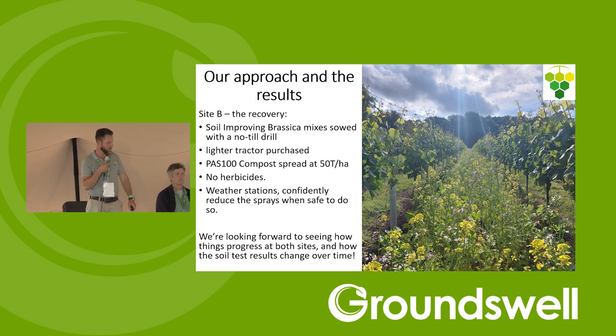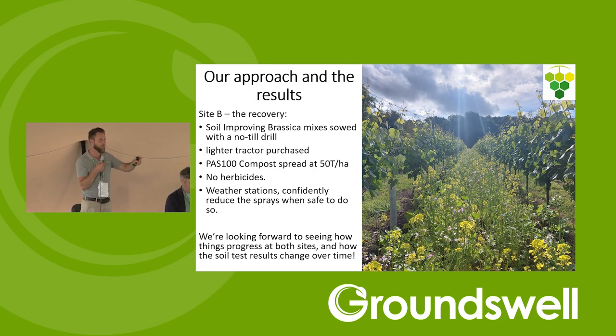So far, this was actually just over a year ago, and since then we dug down, looked at the tests, and we're starting to see 30 to 35 earthworms in a single spadeful, where it was about 13, 14 before. So it is already starting to improve. And all we did was sow a cover crop, put some compost down, and start to reduce our sprays. So I guess the key message there from a viticultural perspective is it can easily be done. And also that with all of these really minor tweaks in the management practices on this site, we were able to reduce costs and reduce inputs and have a more consistent yield.